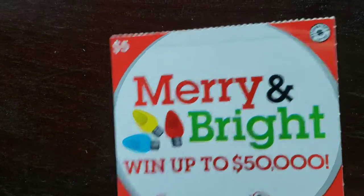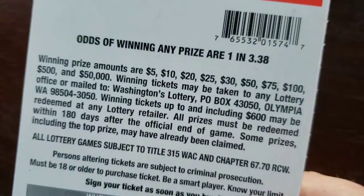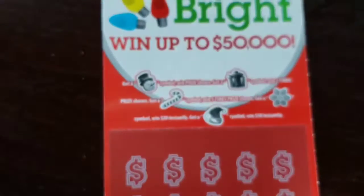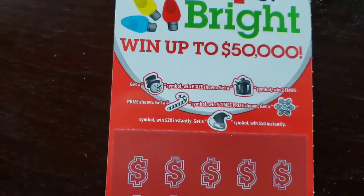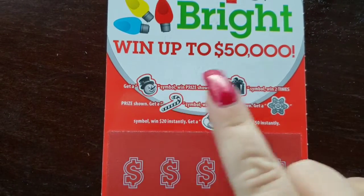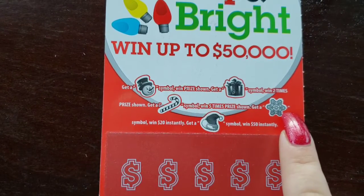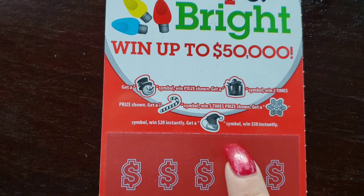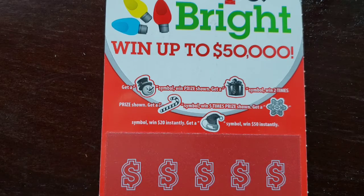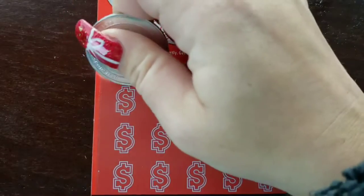$5 Merry and Bright, went up to 50,000. Overall odds, 1 in 3.38. We are going to be not blurry. Looking for a snowman to win the prize shown, a gift to win double, candy cane to win 5 times, snowflake to win 20 instantly, or a Santa hat for 50 instantly. So looks like we're just looking for symbols.